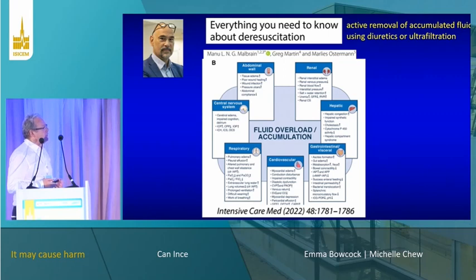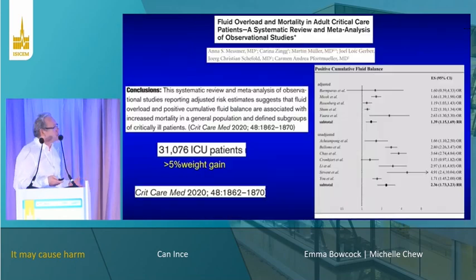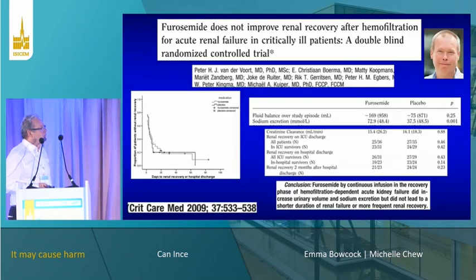So this is a great overview from Manu Malbrain about all the problems of fluid overload and accumulation. There are many, which begs the question: what clinical problem are you trying to solve by giving salty water? It's an interesting question. So now there's too much, and we all know that leads to fluid overload, and that has an adverse outcome, also well known and discussed. So once you've given too much, now you've got to take it out again. So what are the tools? Well, basically there are the loop diuretics, the furosemide, you can give albumin, and then ultimately CVVH are the three different categories. In any case, active removal.